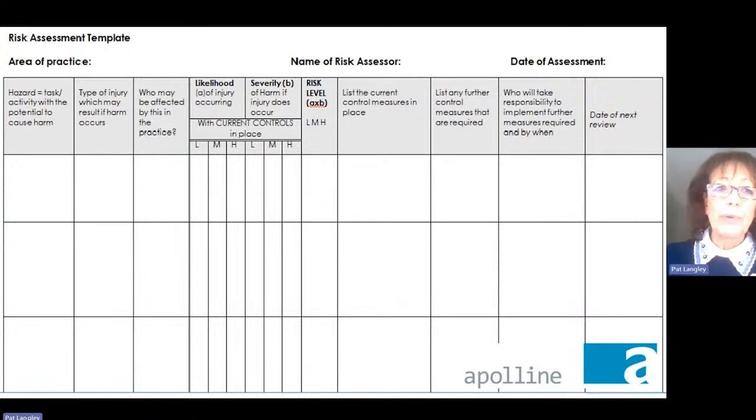This is an example of a risk assessment template. This is our risk assessment template at Appline. So you'll see in that first column, we've identified the hazard, which is the task or activity with the potential to cause harm. What could happen if it does go wrong? Who would be affected? So would it be patients, staff, external visitors?